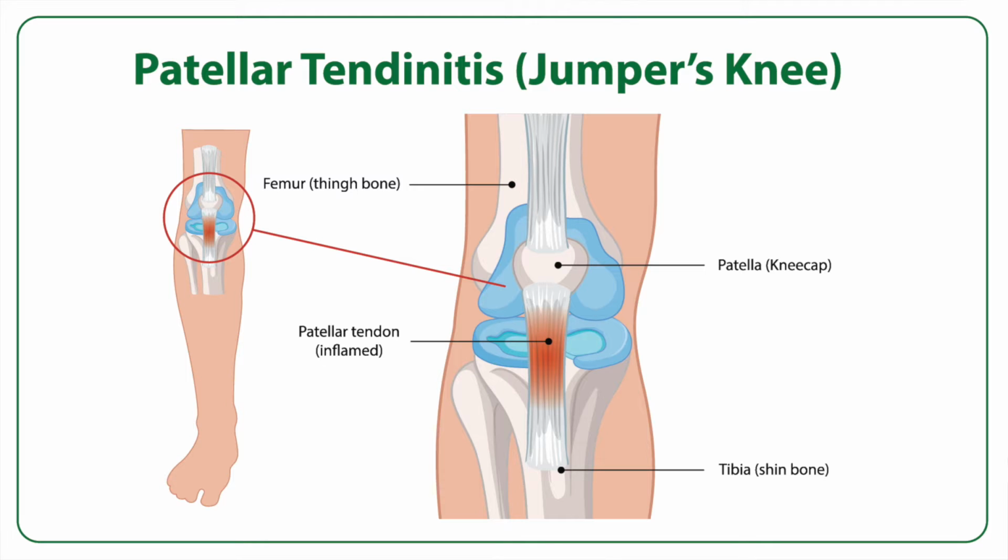When people have patellar tendinitis, they'll typically have pain in the front zone of their knee. They will have difficulty running, jumping, going up and down stairs. The pain is very focal over the tendon itself, and it can be very disruptive to runners' training. It can make it very difficult to train.